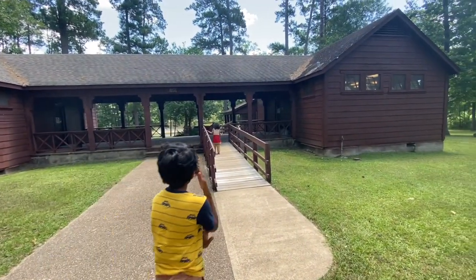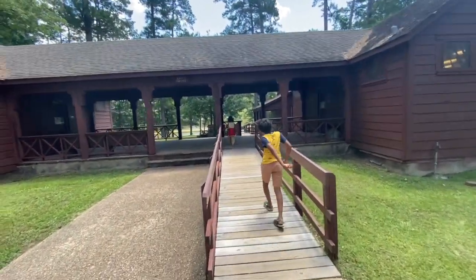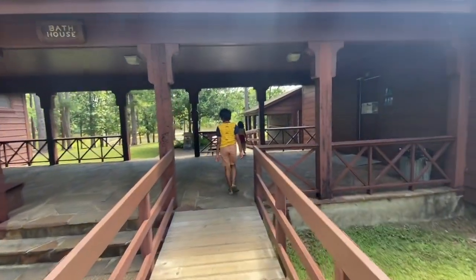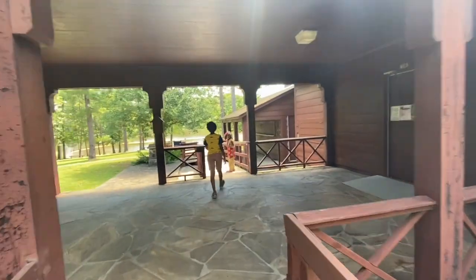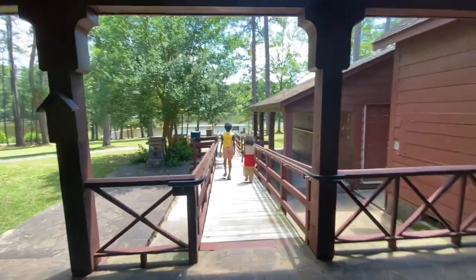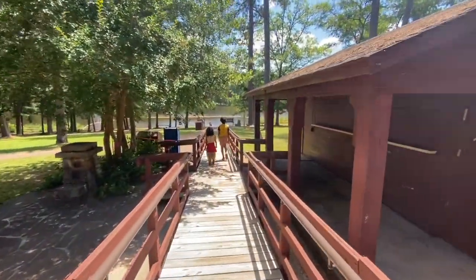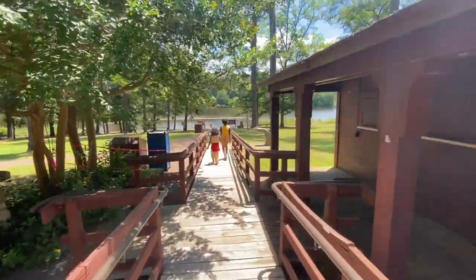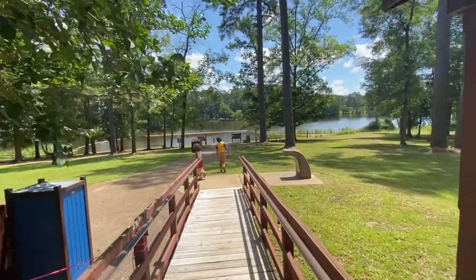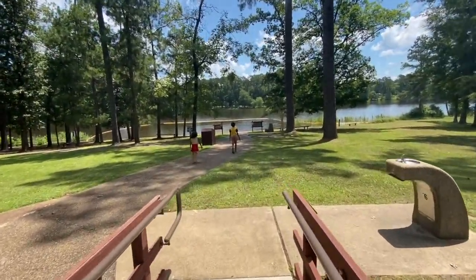Look, in the front of Ratcliff, when you enter, there will be a small building that has restrooms for boys and girls. It's very clean. It also has water fountains, picnic areas, barbecues. It's a great place with your family. Just bring your family. It's going to be a good place. Look, the lake is over there. The big lake. Now me and Rhea are walking towards the great Ratcliff Lake.